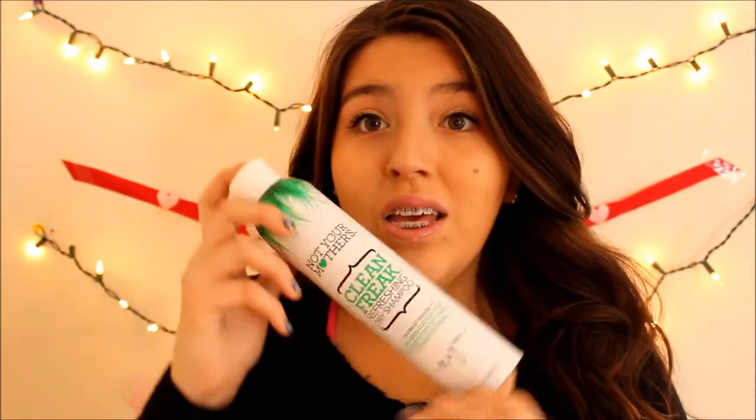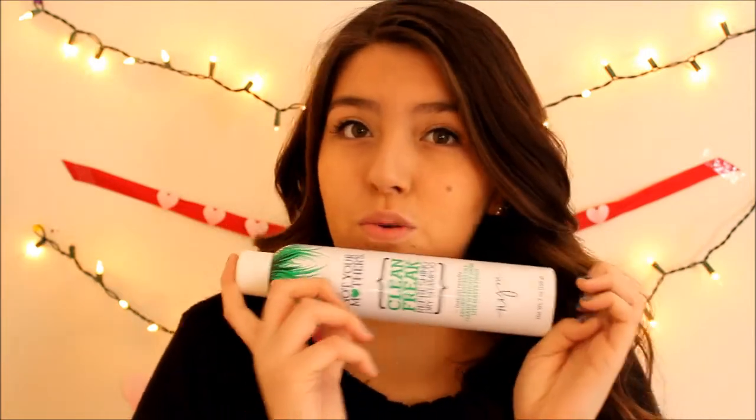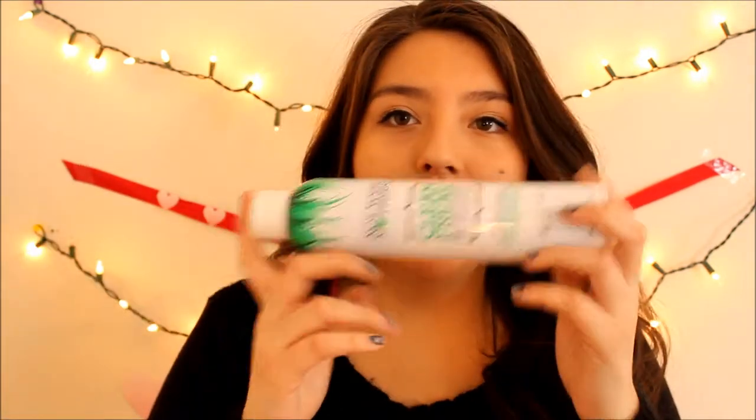And yeah, it might sound gross, and if you think it's gross, you can use dry shampoo, which helps your hair with that. If your hair gets oily fast, you can use dry shampoo in your roots. And also, if you just washed it and want more volume in your hair, just use this and it gives you volume right away.